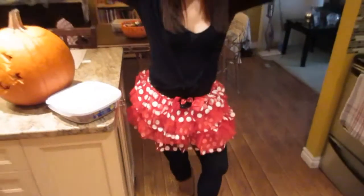Okay, guys, I ended up getting this Minnie Mouse costume at Party City. My mini skirt, and my mini ears.